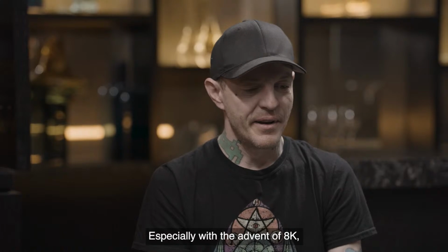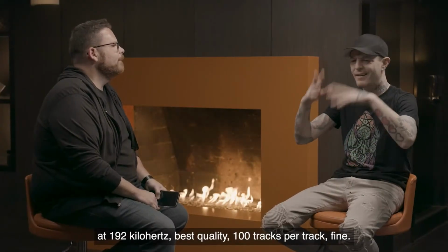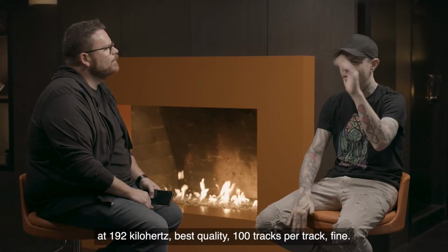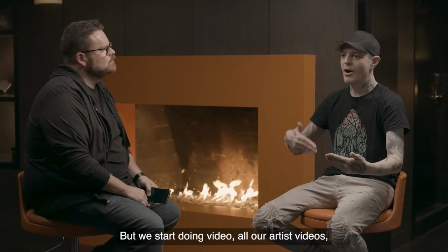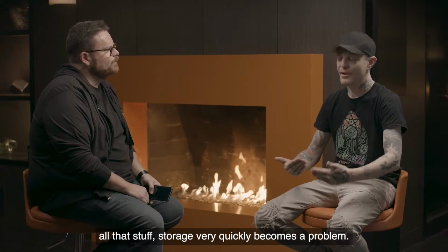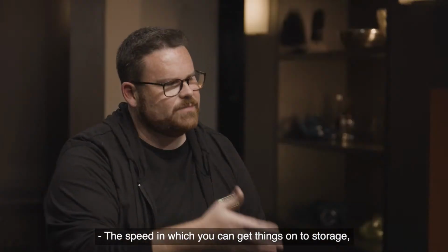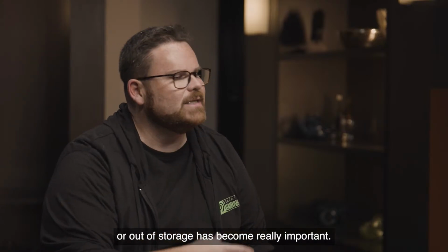Especially with the advent of 8K. With audio, you're right, at 192 kilohertz, best quality, 100 tracks per track, fine. But we start doing video, all our artist videos, all that stuff, and storage very quickly becomes a problem. The speed in which you can get things on to storage or out of storage has become really important.